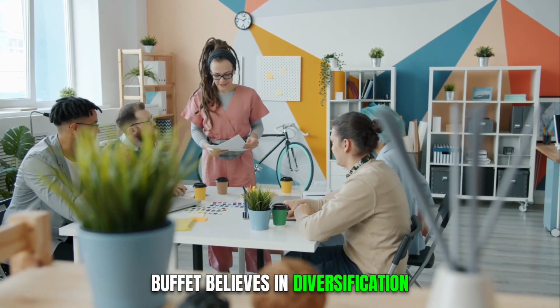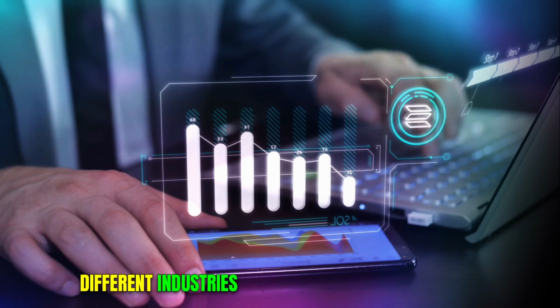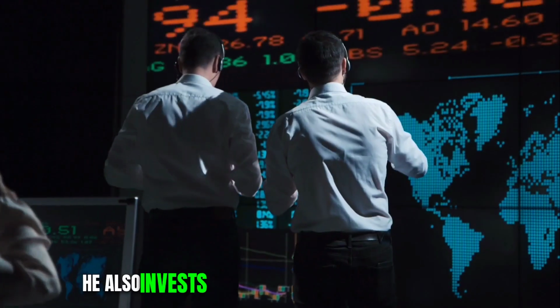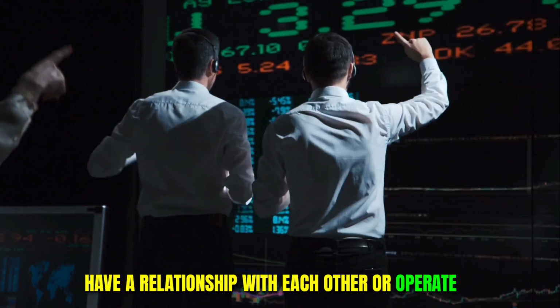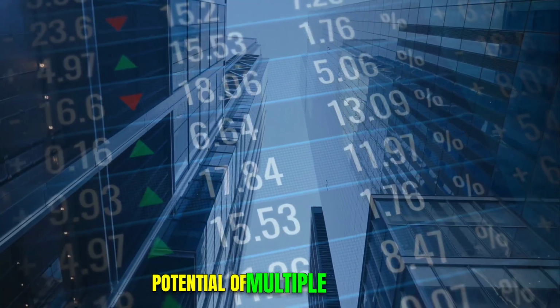Strategy 4. Diversification. Buffett believes in diversification, which means investing in a variety of companies in different industries to minimize risk and maximize returns. He also invests in complementary companies that have a relationship with each other or operate in the same industry to benefit from the growth potential of multiple companies.